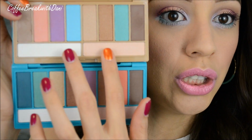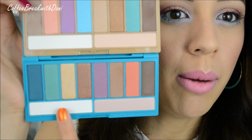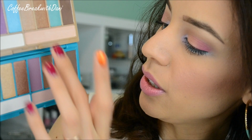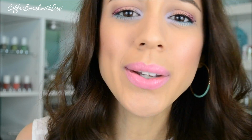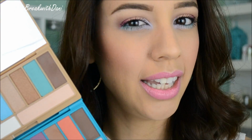Both of these palettes come with two giant neutral shadows that are good for the brow bone highlight, or if you are a little bit fairer than normal, you could use these as crease colors or transition colors. The way to look at these palettes without getting disappointed is that the way the color looks in the pan, it's going to show up a little bit lighter on the skin. So it's not like Urban Decay palettes or shadows where the way it looks is the way it's gonna show up. Really intense, no. These are neutral wearable shadows. So the way it looks in the pan, it's gonna look a little bit lighter on your skin color.